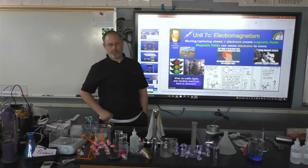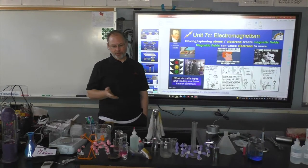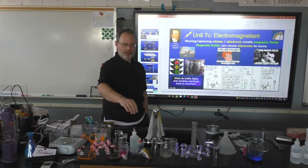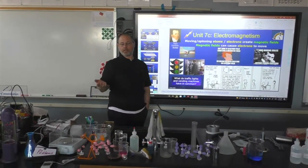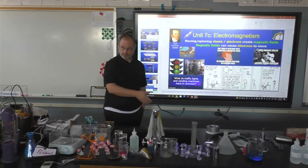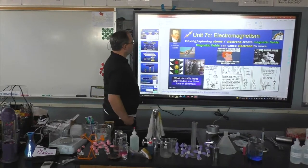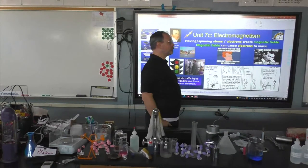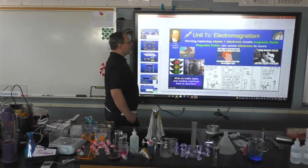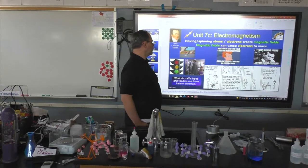100 years ago, there was magnetism, and there was electricity. Then it took a while, we realized, oh, that's just two sides of the same coin. So we call it electromagnetism. Spinning or moving atoms with electrons create magnetic fields. So moving electrons create magnetic fields, and magnetic fields can cause electrons to move.